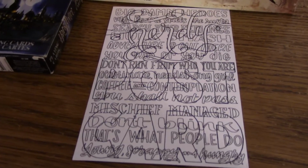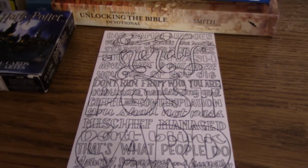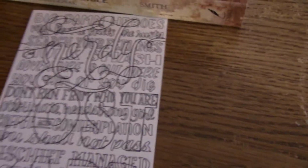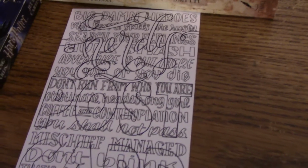Next is my postcard from the Nerdy Post. This was from their June box that was a ton of fandoms, and so it has a ton of different quotes from different fandoms.